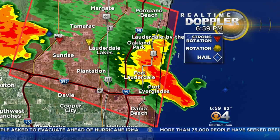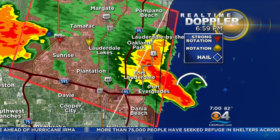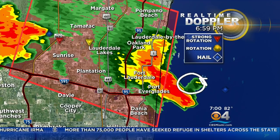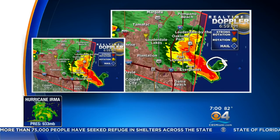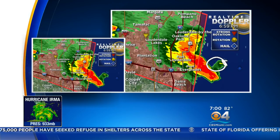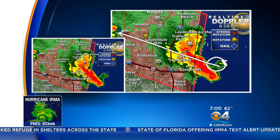All right, so a new tornado warning now just coming out. So that's the storm we were just talking about, and now a new tornado warning for that storm. This is the storm here we're talking about, and this tornado warning covers basically Port Everglades, Fort Lauderdale downtown, and if this storm follows the last storm's track, relatively speaking, it's going to go basically in that general direction.